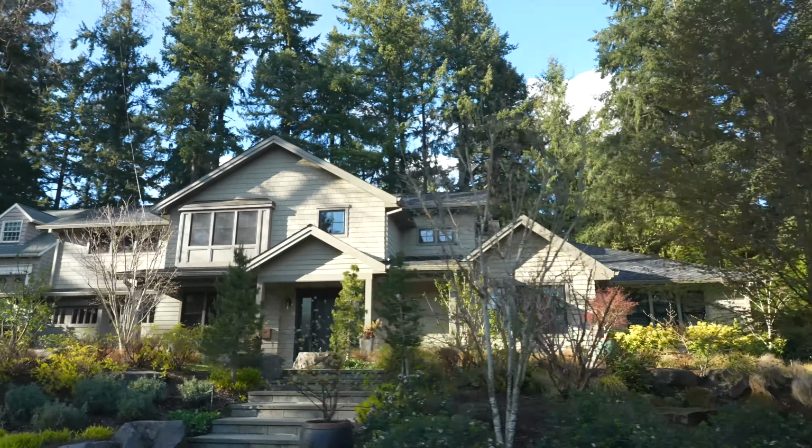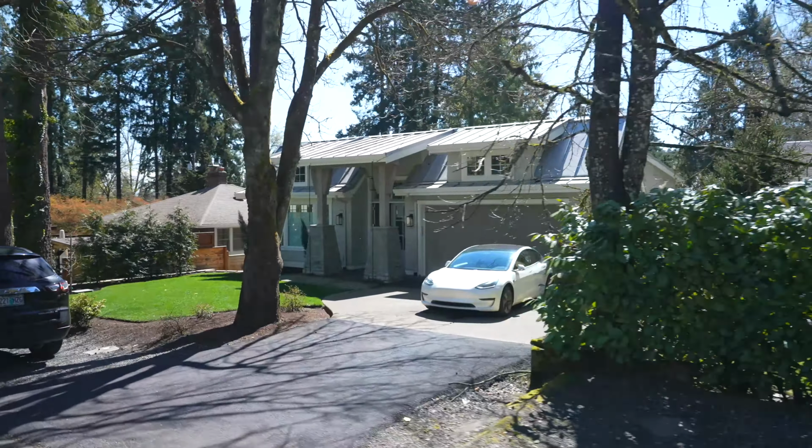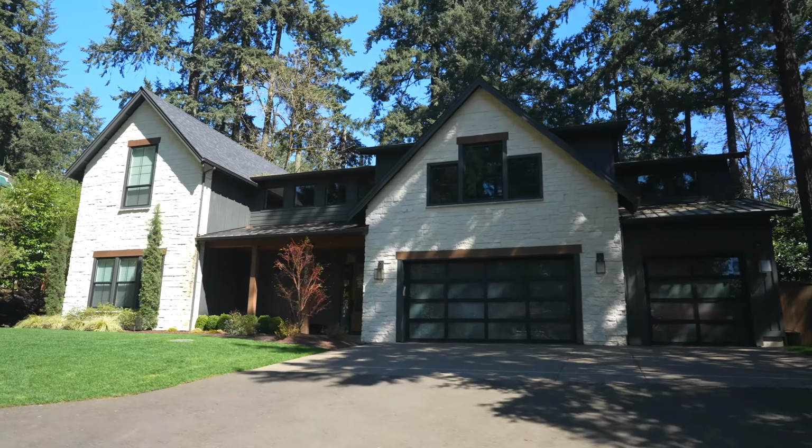When builders can get homes for the right price and remove them, they're building big, beautiful new homes because there is such a strong demand for new construction.